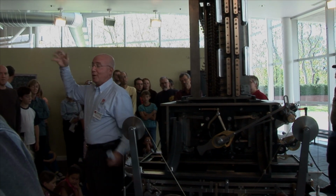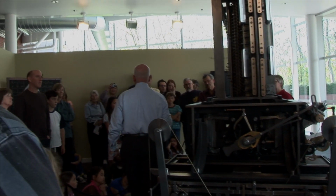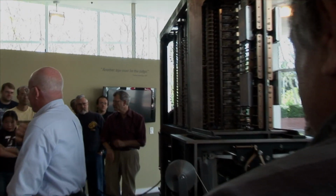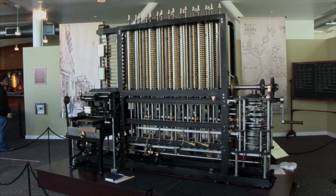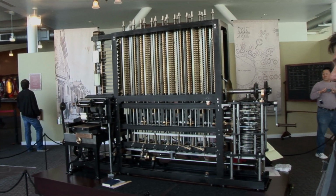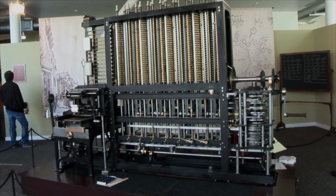In modern computer talk, that's called polling a register. We're polling to find out where the carry levers are set, or where flags are set, if you call it a computing analogy. Okay? Any questions about that? Okay, now I'm going to step over to the blackboard here.